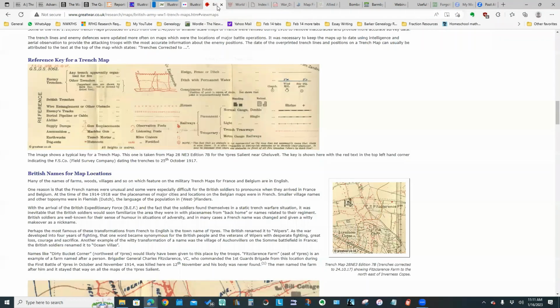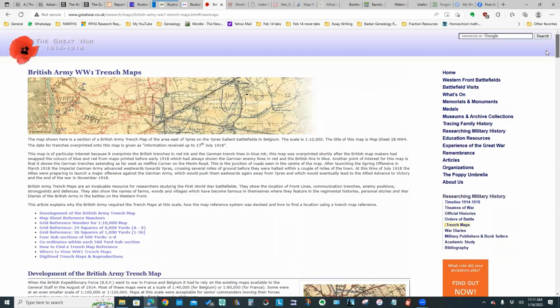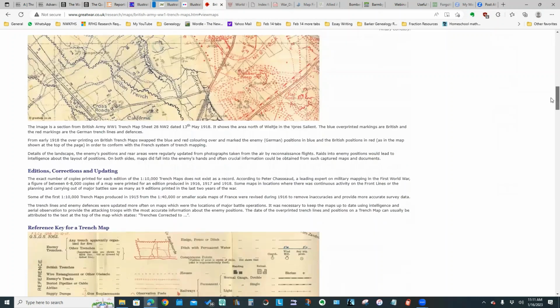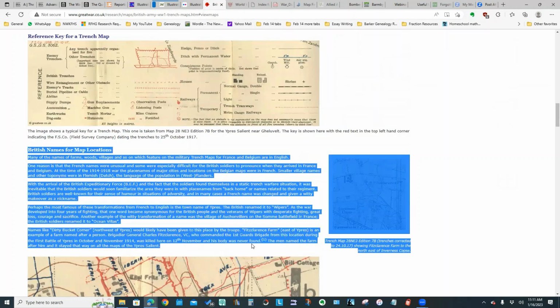Now, another source of interest is trench maps. And what I really liked about this particular website, it has an excellent write-up about the trench maps. And one of the things I found interesting that caught my eye was this section here.